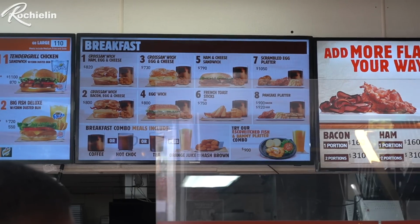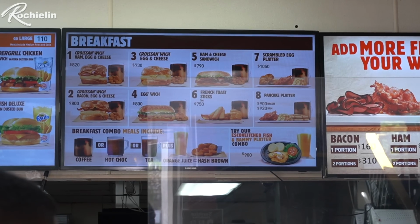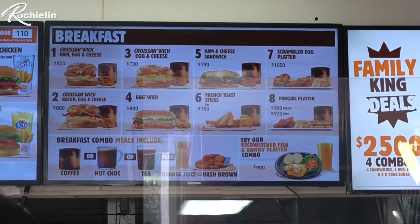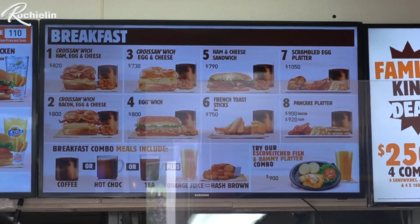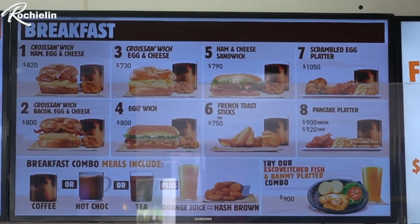Burger King's breakfast menu starts at $7.30 with their croissant with egg and cheese sandwich, then up to $7.50 with their French toast sticks, $7.90 ham and cheese sandwich, $8.00, $10.50. So yes, they are a little more expensive, so you have to decide.